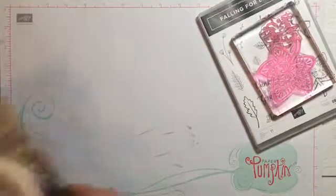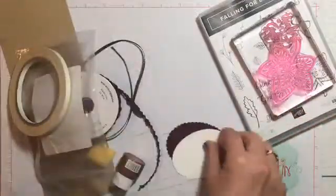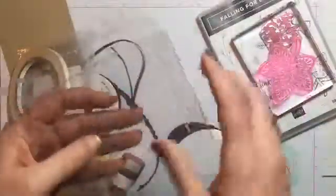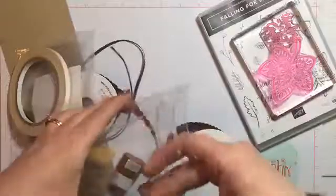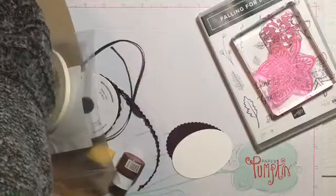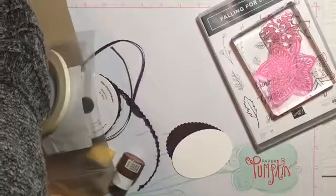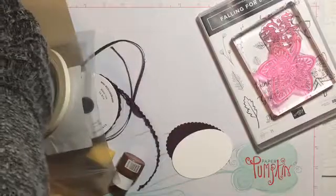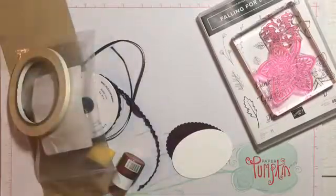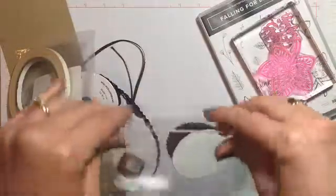So I'm going to be using our clear acetate boxes. This is the part where we'll do the stamping, and we'll do the Big Shot work as well. These clear acetate boxes open up just like this. Let me find out what they come in packaging-wise. Okay, so these come in a pack of 10. So you get 10 boxes for $7.